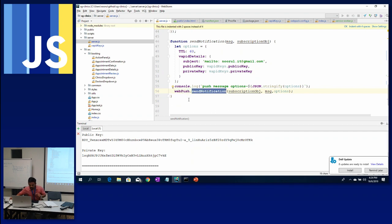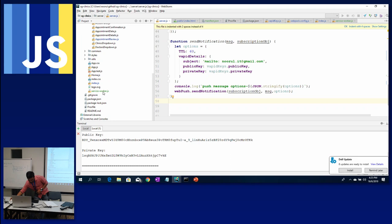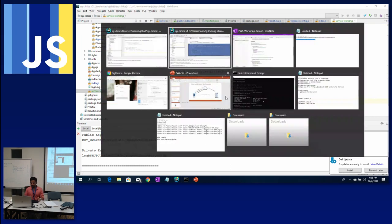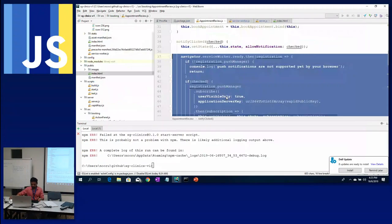Good. There is one missing part here. What is missing? So the client gives the permission. We send to the server the subscription object and the appointment details. And the server tries to send the notification through the push service. So there is one missing part. In the client part, the client has to receive the notification and then trigger a prompt. So for the last part of the code, you need to go to the service worker. Here, I will also quickly copy and paste.